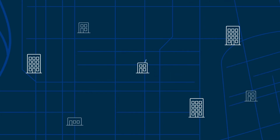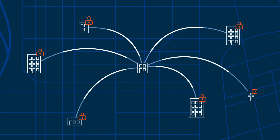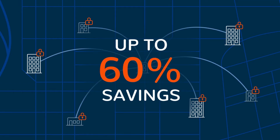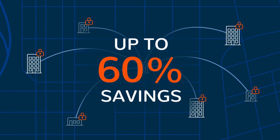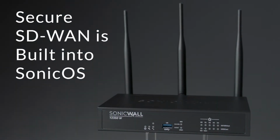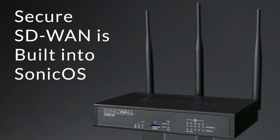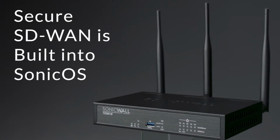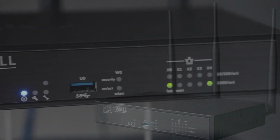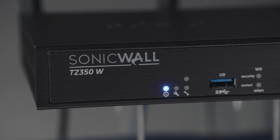Secure SD-WAN uses low-cost, publicly available internet access to link remote locations and deliver fast, reliable connectivity that can save you up to 60% compared to expensive carrier fees for legacy WAN technologies like MPLS or frame relay. Secure SD-WAN technology is built into SonicOS, the operating system for SonicWall next-generation firewalls, so there's no need to purchase separate and costly SD-WAN appliances and licenses.